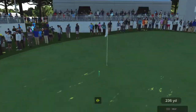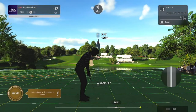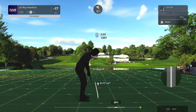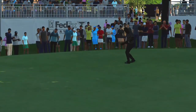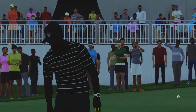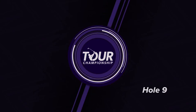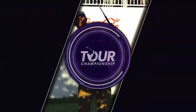Has got this thing dialed in here, looking good. This putt of about 7 feet to the hole. That's tracking. And that putt will drop, and he'll extend his lead. Now let's switch our focus to Ricky Fowler. He's feeling good, just birdied the last hole. Going with a 3-wood here.